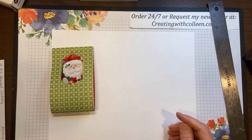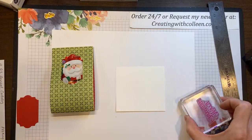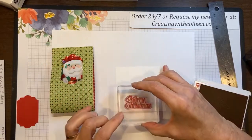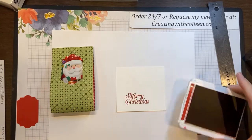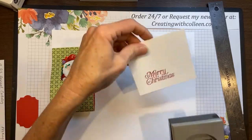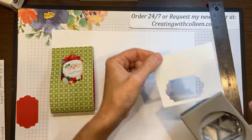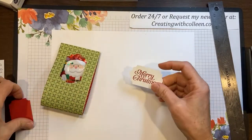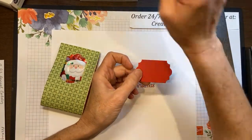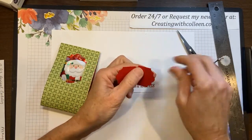So I'm just going to take my piece of basic white. I like the Merry Christmas in there. And I always love to stamp first and punch later, because that's how you get it nice and straight. I'm just going to line this up. Merry Christmas. And then, just to give it a little bit of background, I punched the same piece in real red cardstock. And I'm going to cut it in half.